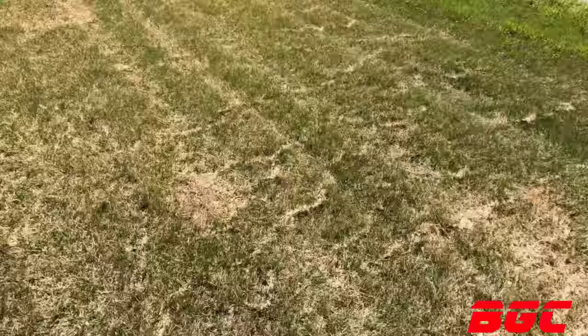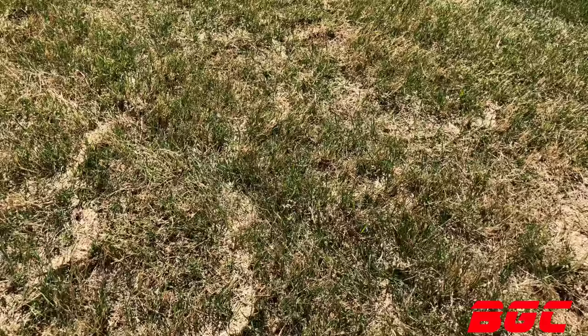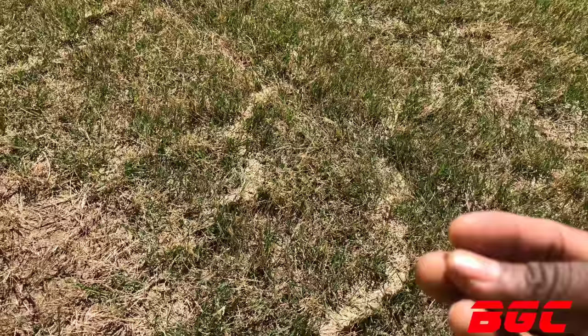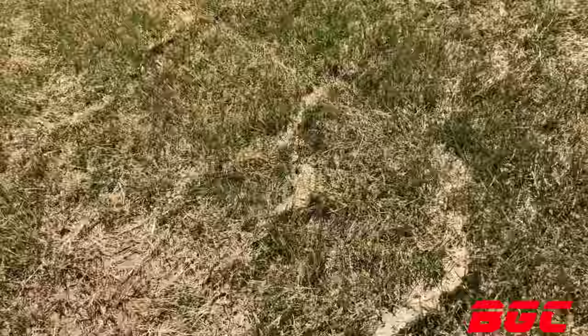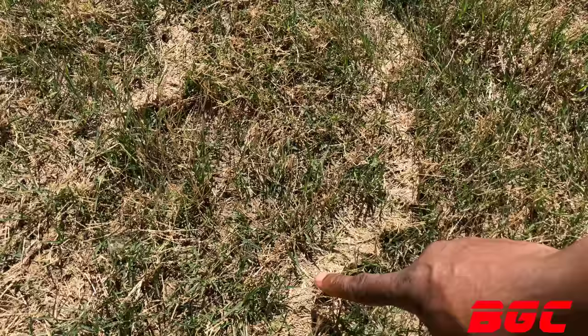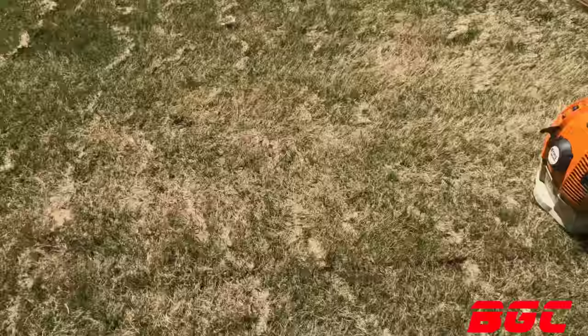Check this out. You see those? I call them wash lines, W-A-S-H lines. That's when the water is coming this way from rain, and by me mulching, all those little bits get clogged up in certain spots. So what we do is take the blower and blow those loose. All right, Master P is going to demonstrate this with this BR600 Steel backpack.